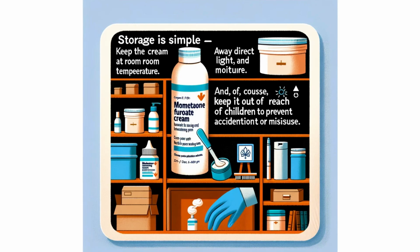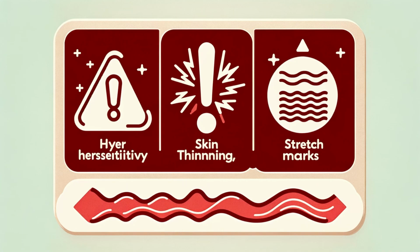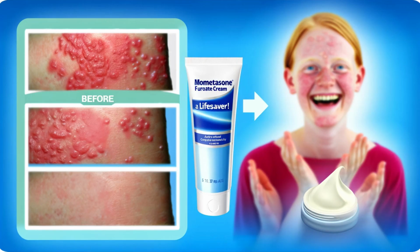Storage is simple. Keep the cream at room temperature, away from direct light and moisture. And of course, keep it out of reach of children to prevent accidental ingestion or misuse. So, who should not use Mometasone Furoate Cream? People with hypersensitivity to Mometasone Furoate or any of its components should avoid it. Also, it's not recommended for long-term use, as prolonged application can lead to side effects like skin thinning, stretch marks, or even systemic absorption.